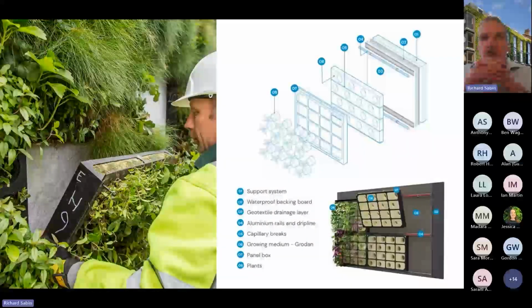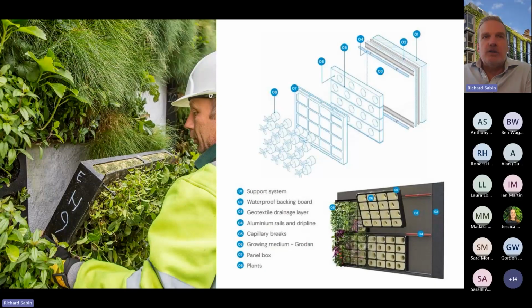So, some details of the system here. This is the BioPanel system on the screen here, and just looking through the system, I'm going to talk about each of these elements in turn. In terms of the support system, I will come back to that in a second. But the first part of the system, as far as we're concerned, is a waterproof backing board.